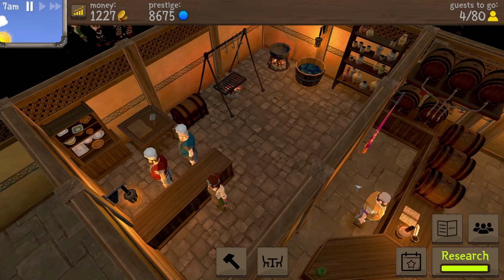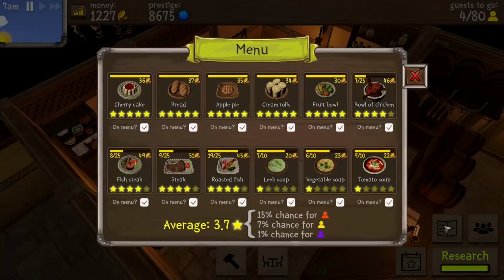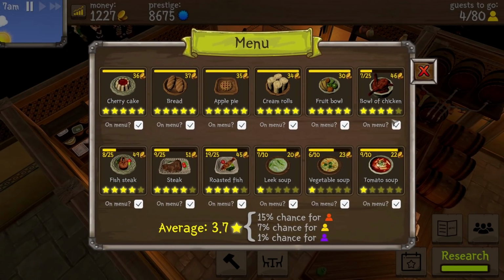I am Penge and welcome back to Tavern Master, where last time out we completed our menu by adding the final 3 menu options, which were of course the soup dishes. So now we're able to offer leek soup, vegetable soup and tomato soup to our wonderful tavern guests, and the soups have gone down very well indeed. They've proven to be quite popular.